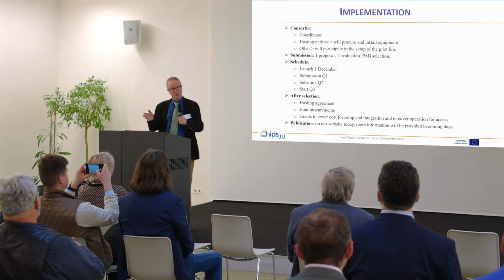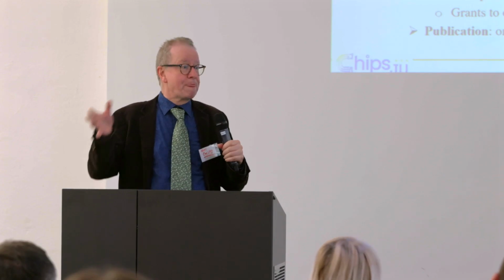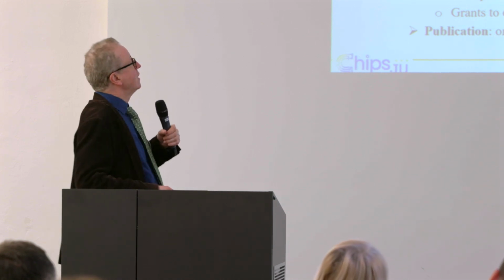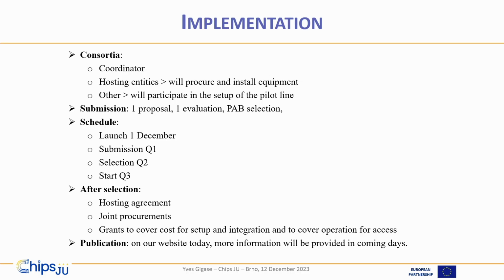You'll have the hosting entities. Hosting entities have basically a lab, and in that lab you'll install new equipment, together with the equipment that you already have, of course. You will basically run processors on that, while other partners will participate in the pilot line, for example, doing measurement, but not really be involved in the acquisition of new equipment.